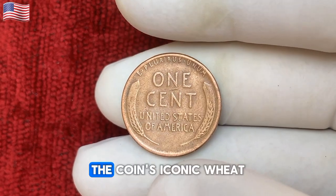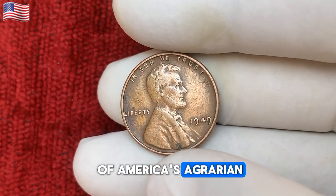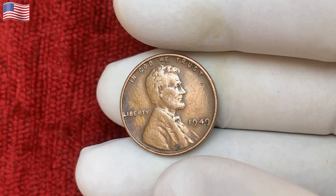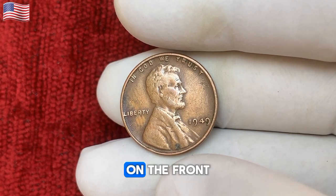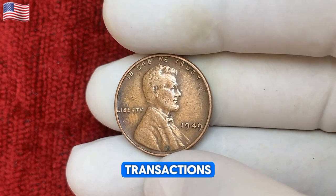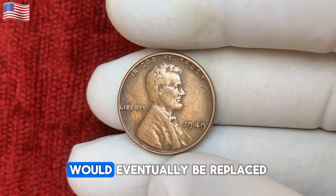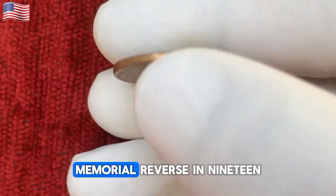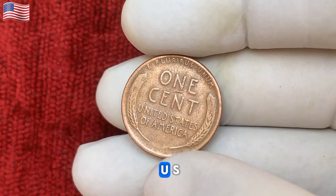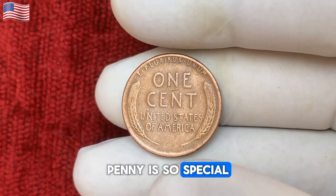At this point, the coin's iconic wheat stalks on the reverse had become a symbol of America's agrarian roots and its hard-working spirit. The Lincoln wheat penny, featuring the portrait of Abraham Lincoln on the front, was an essential part of everyday life, used in countless transactions across the country. But as the years went on, the design would eventually be replaced with the Lincoln Memorial reverse in 1959, making the Lincoln wheat penny a lasting part of U.S. history.